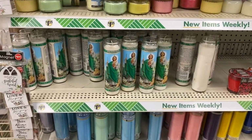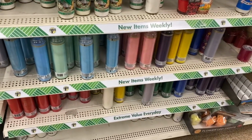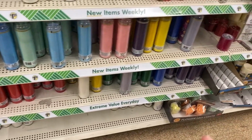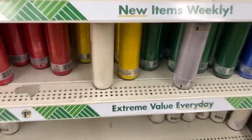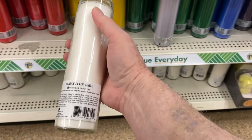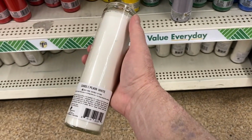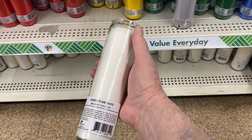These candles are something that I've heard a lot about on the internet, on YouTube, about how long lasting they are, and you need to have a bunch of these. I'm going to get that white one down there on the second shelf and take it home. We're going to actually do a video where we see how long it takes this candle to burn out. Time-lapse video. It should be interesting to see if it lasts as long as the YouTubers say that it does.